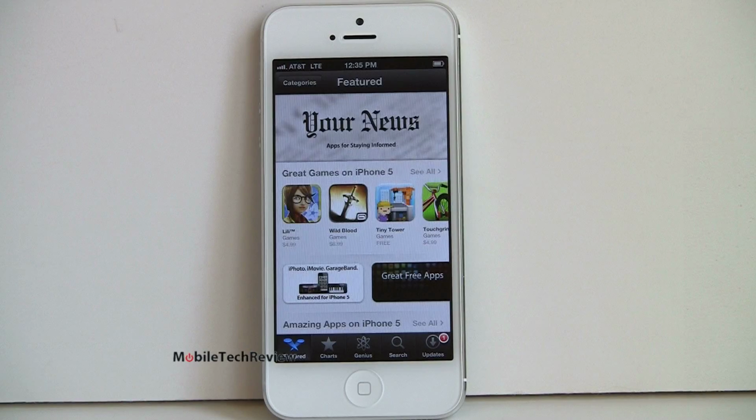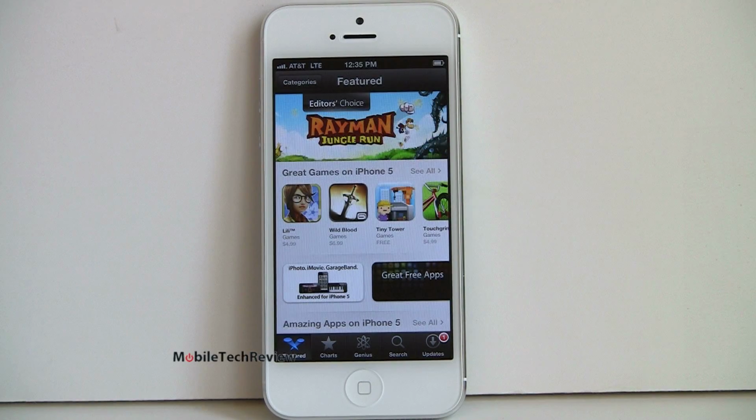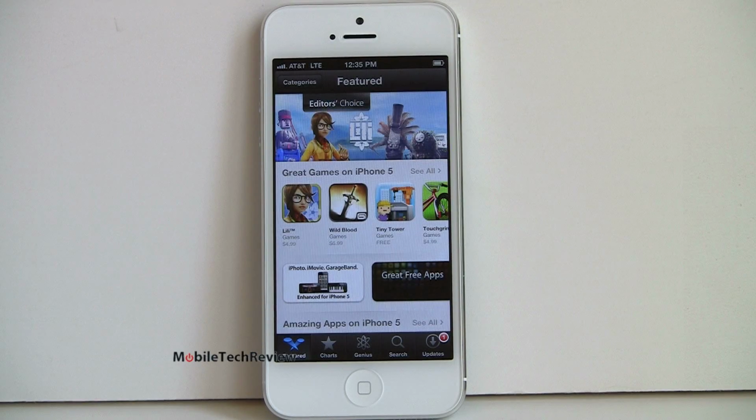The iTunes App Store has also been updated, a little bit more modern, a little bit more pretty, also a little bit more like Android and some other app markets. Now, if you download an application, it doesn't boot you out to the home screen, so you have to go back in and do things again.